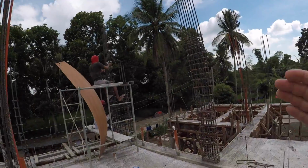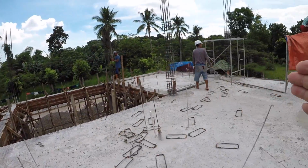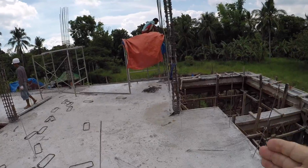So by now you should start seeing the pattern. After you get the footers for the base of the house done, it's slab, column, beam, slab, column, beam, and that's where we are right now. We're in the column. We did the slab yesterday. Today the main focus for the guys everywhere on the second floor is column construction. So that's what they're working on today.